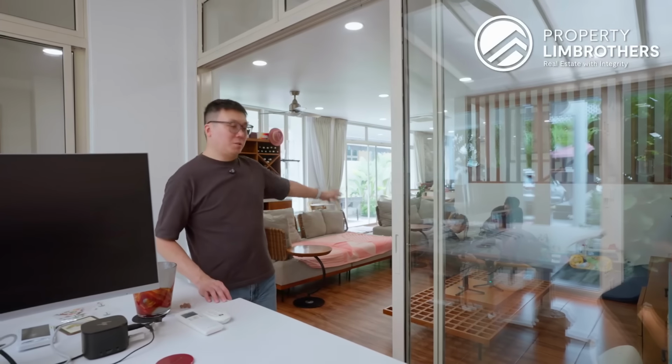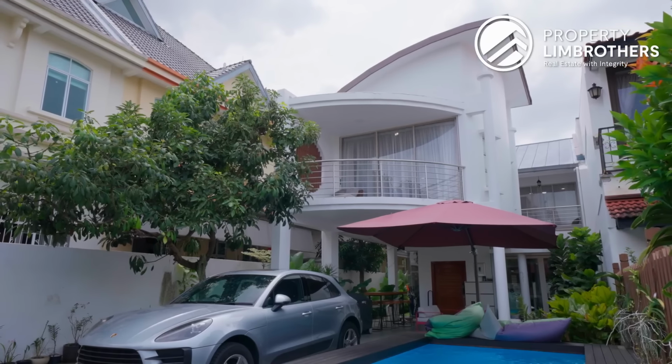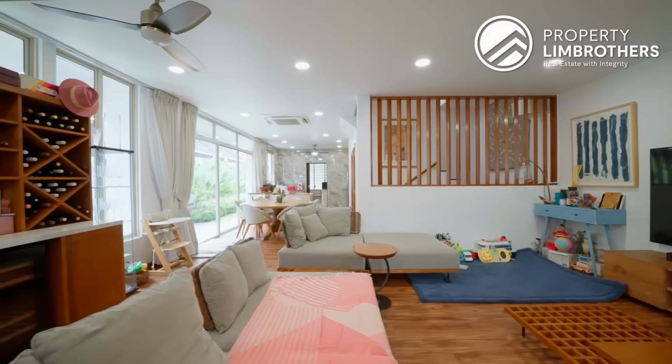I'm going to cover the last part of this home tour. Just ignore the team. They are enjoying the fur kids. We're going to talk about what your options are when you buy over this place. This place is marketed at $8.8 million, but if you're just looking at this price tag, it's of course a price tag of a certain absolute quantum. But what you're buying into is actually a house that is ready for you to move in.